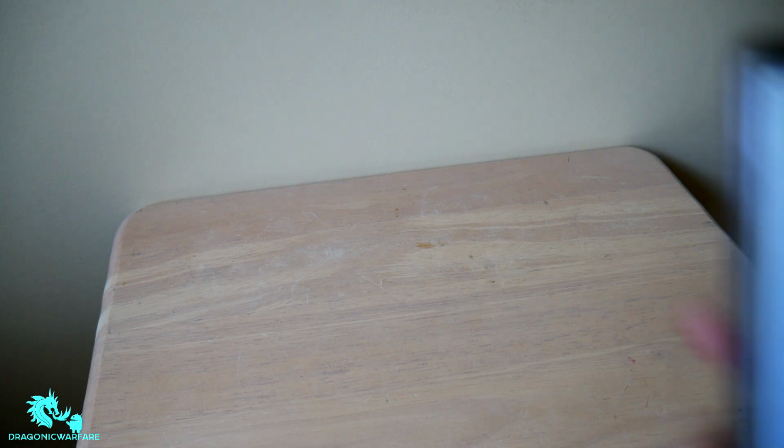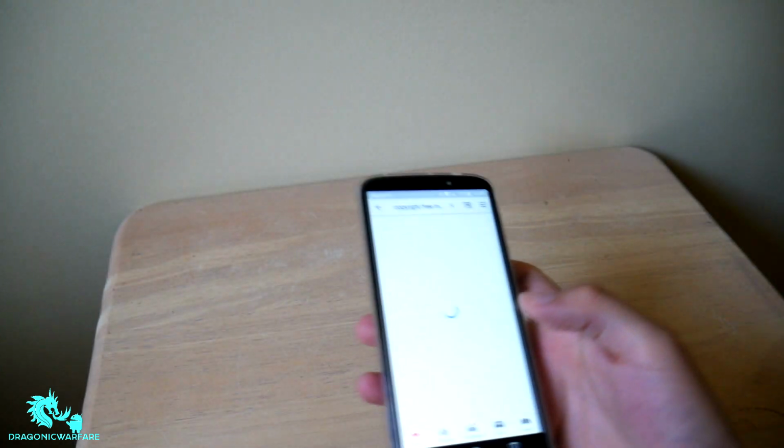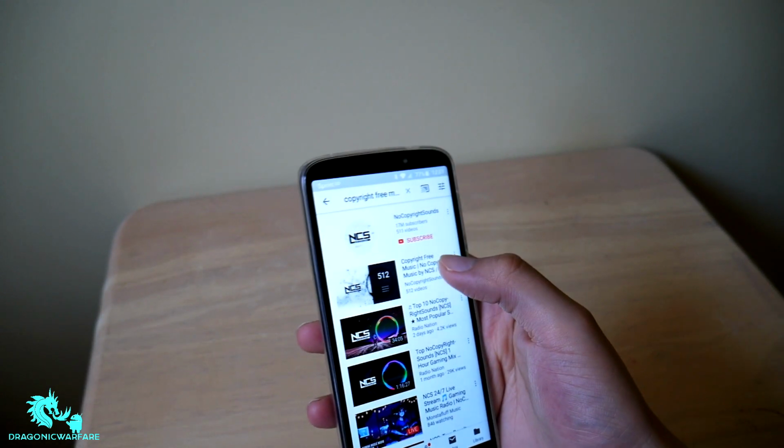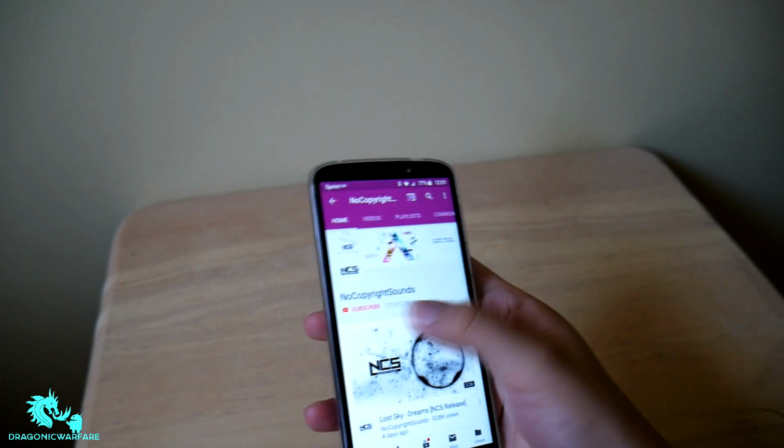Guys, the speaker's on the front. So let me show you a little bit. Well, let's just test out the speaker on this thing. So let me just test it out. So big screen, that's the main thing.